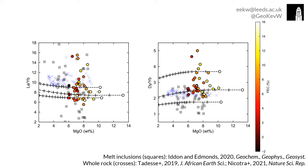So in order to produce this scatter, we must therefore have a degree of parental melt heterogeneity, which is only mixed prior to eruption to produce the homogeneous ratios observed in whole rocks. And to preserve this heterogeneity in the crust, we must have environments of olivine crystallization that are kept separate prior to final melt homogenization and eruption.